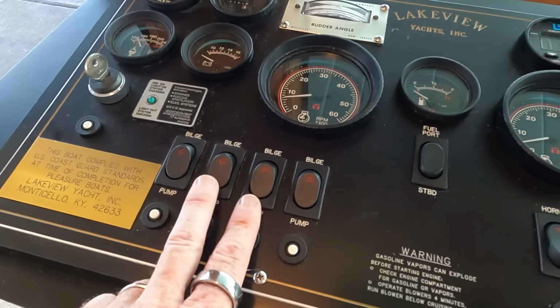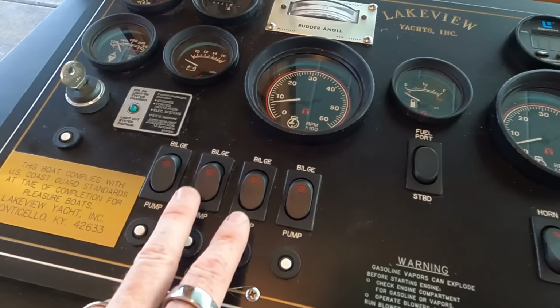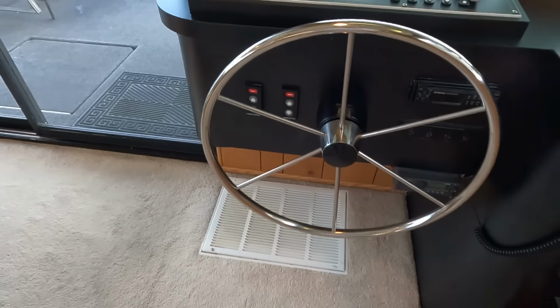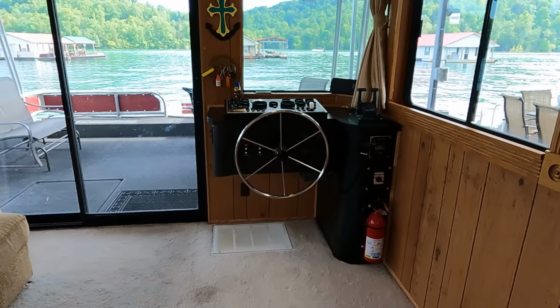We've got 2 bilge pumps in the cabin. One of those 2 bilge pumps here in the cabin currently does not have a functional automatic float switch, but it does work on manual mode, and then the other one works on both manual and automatic, just like it's supposed to. So more on that here in a moment. So I'm going to go ahead and step back here. That's kind of our rundown on the Helm.